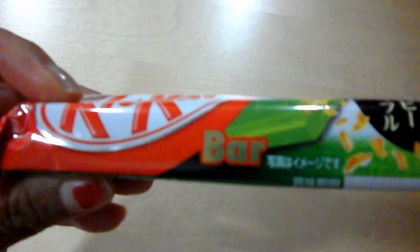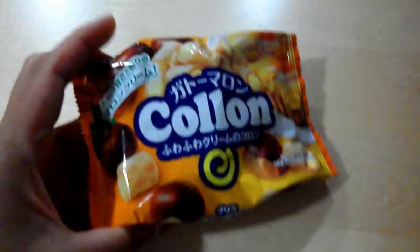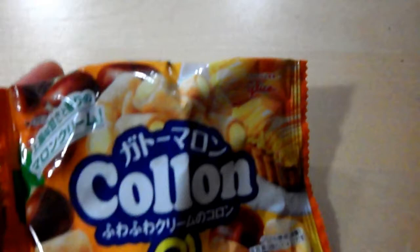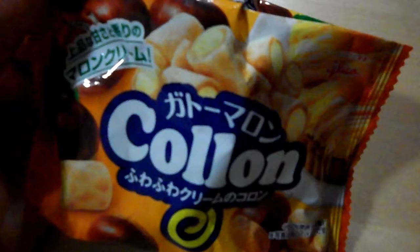Ooh, this is a single serving of a matcha green tea bar Kit Kat. I kinda like this one the best. Almost done. This one's kind of crazy. It tasted very powdery. I didn't like it. It's supposed to be hazelnut. And it's not a cookie. It's like a wafer, kind of, with the filling inside. It's called Collon.